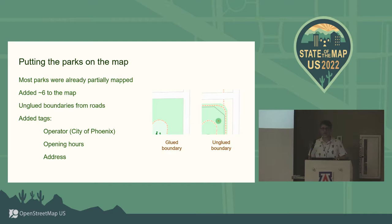So what did I actually do for this project? Basically, I would get to a map, and most of them were already on there. It's not that I added 183 map parts to the map. Many of them were on there. I only added about maybe six total. I wasn't counting in the very beginning how many I had added, so that's just my estimate.